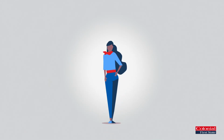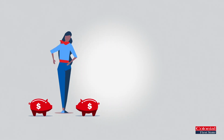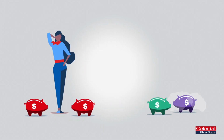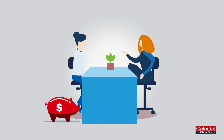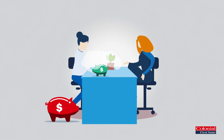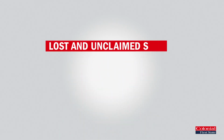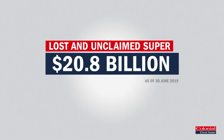You might have a couple of super accounts that you know of, but it's also possible to have other accounts you've forgotten about altogether. This can happen if, for example, you change your name or you change jobs and your employer starts paying your contributions into a different super account. It's worth looking into because it could be a significant amount of money. In fact, it's estimated that the ATO holds a whopping $20.8 billion in lost and unclaimed super.